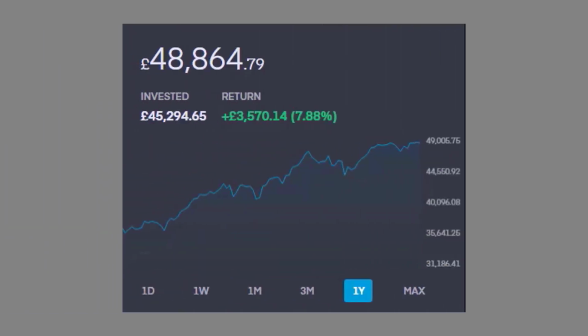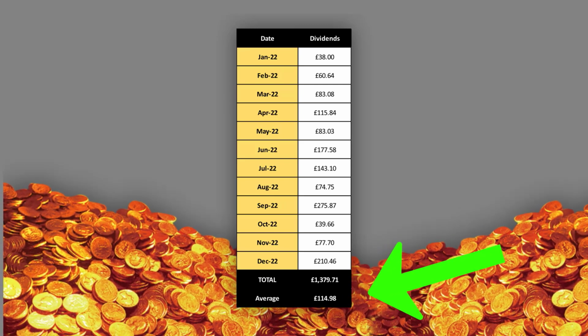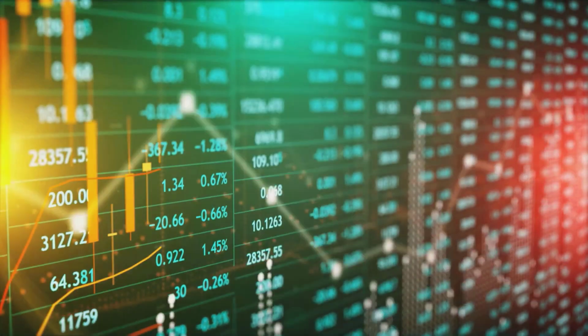At the end of 2022, I'd built a dividend stock portfolio worth £45,294, and over the year it paid me an average of £114.98 a month in dividends. So how has my dividend investing portfolio performed over the first quarter of 2023? And what are my plans for the rest of the year?